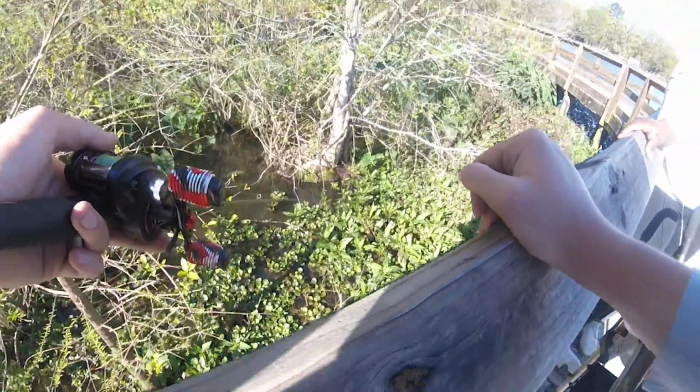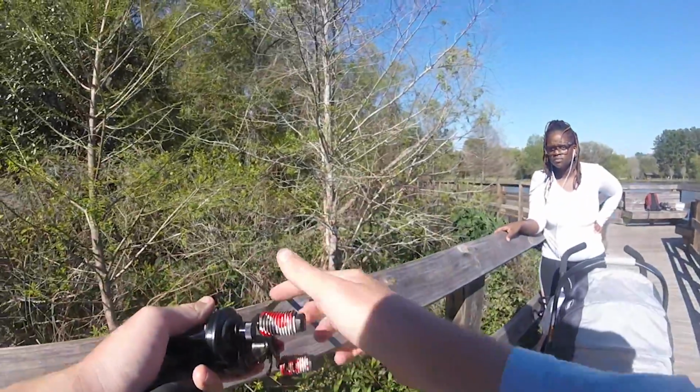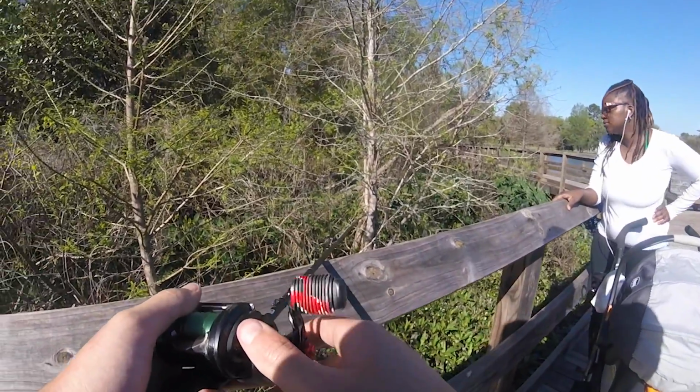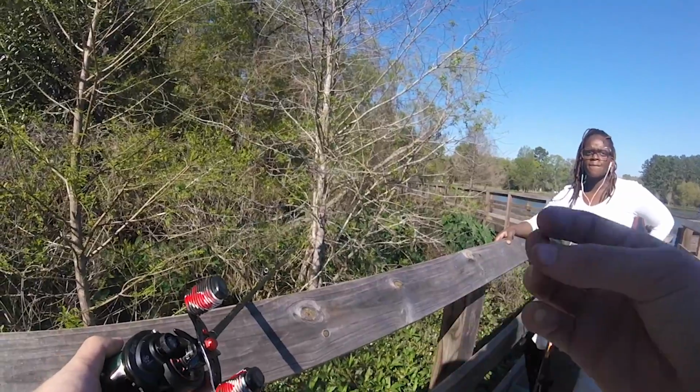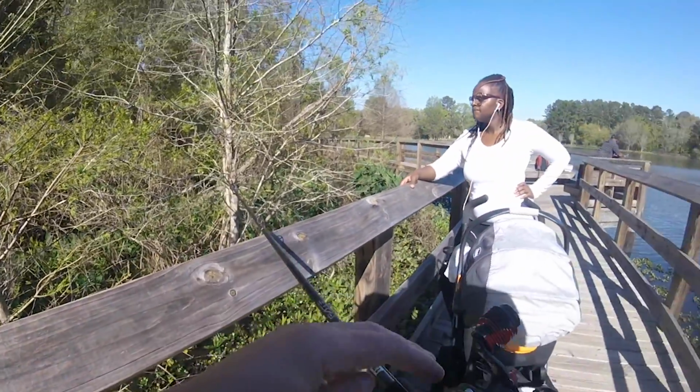Where do you get your fishing rod from? I got this one from Academy. Academy. Yeah, they have good prices for beginners? They do. Academy and Walmart have really good prices. Bass Pro is a little expensive, so I go with Academy or Walmart.